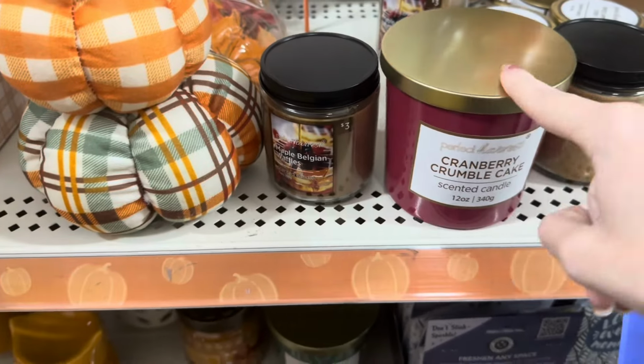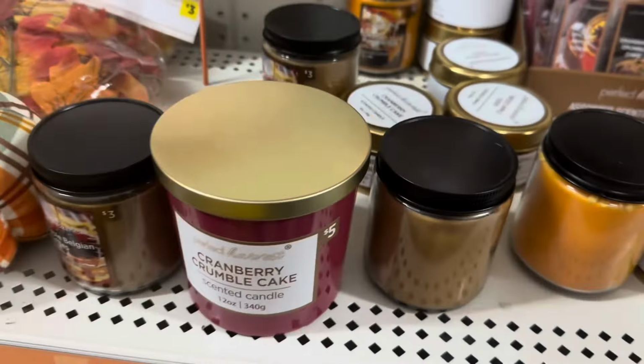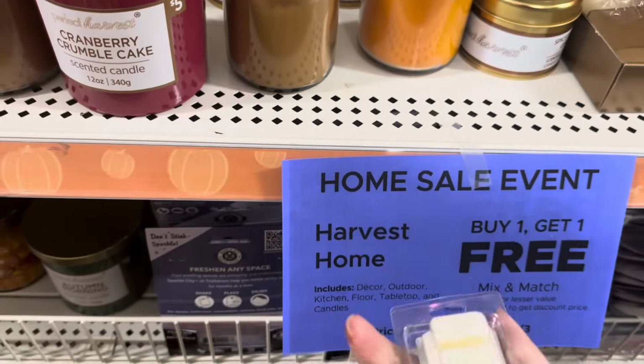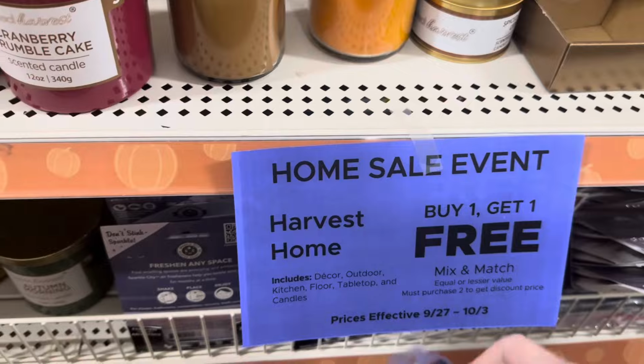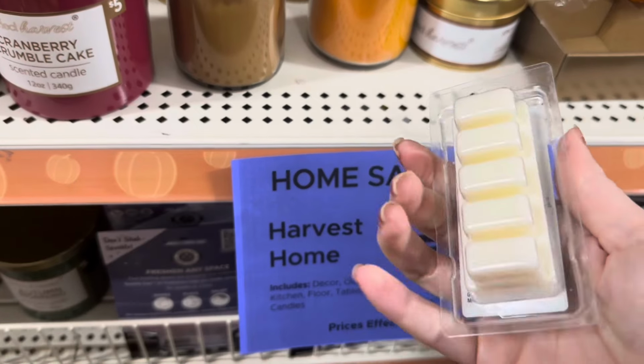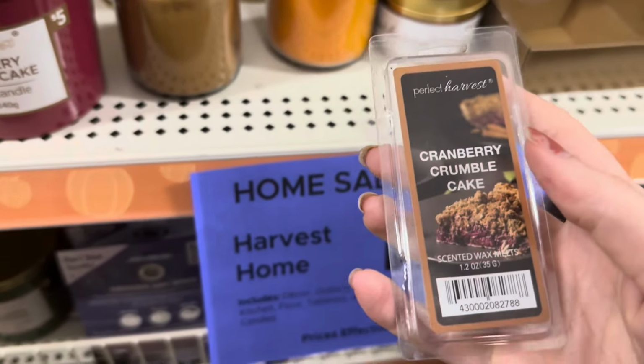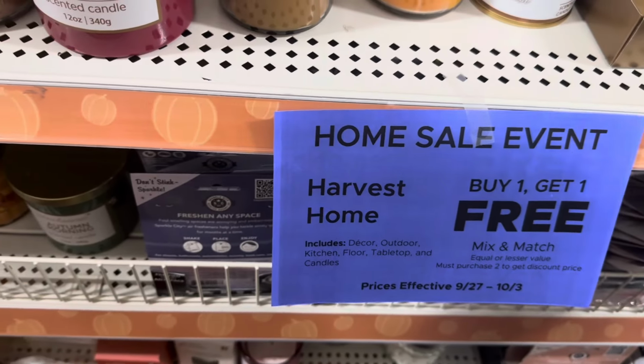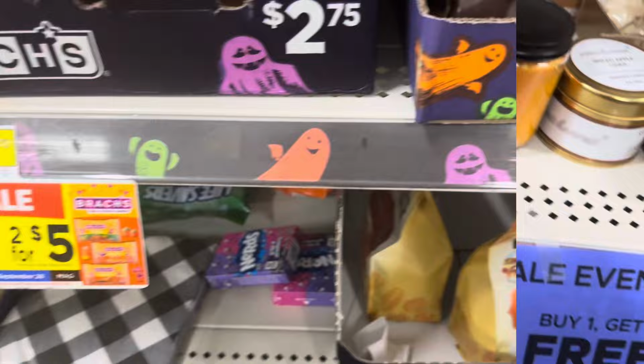Well, I bet this smells really good. Cranberry crumble cake. And they have it in a wax melt. Buy one get one free. I don't know what that is. It's weak. Cranberry crumble cake. That's because it's in plastic.